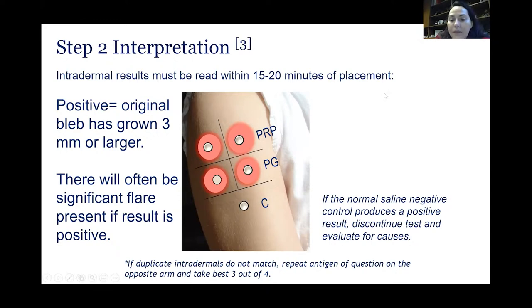Now, again, if the normal saline control produces a consistently positive response, it's ideal that you discontinue this test because there may be dermatographism in place or it's making the test unreliable. The chances of this happening are incredibly low, particularly since you didn't pick this up in the first round with a negative test, but it's still important to do it.